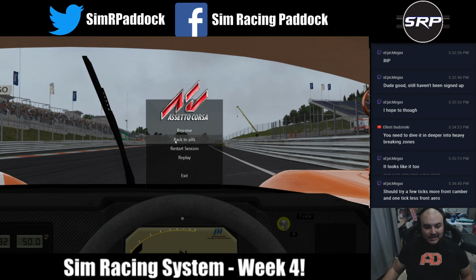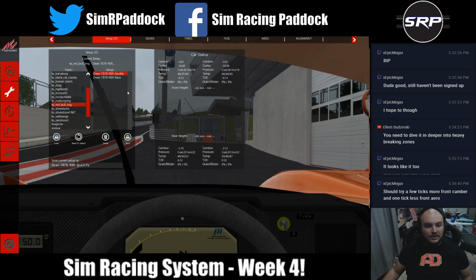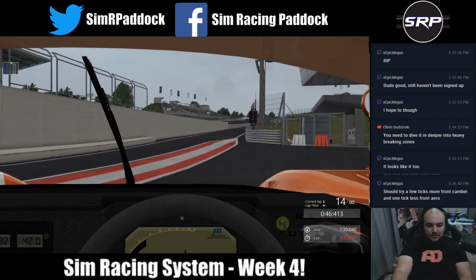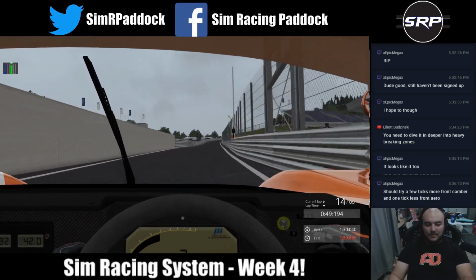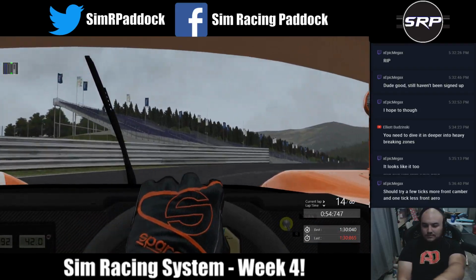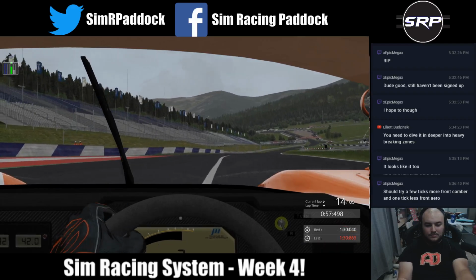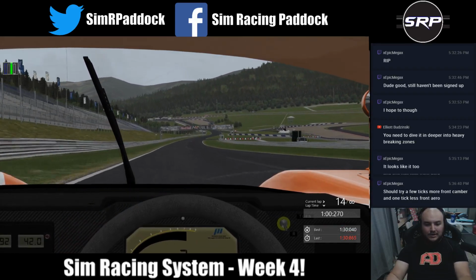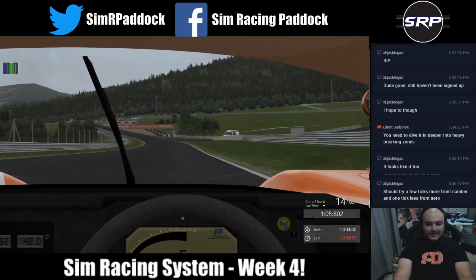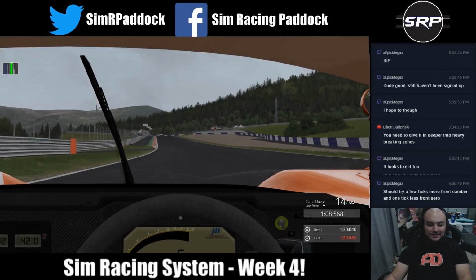So, let's check the setup. Actually, I'm gonna test out this race setup. We'll see how this goes. This was a race setup given to me by Austin. He definitely has a more aggressive driving style than I do, so let's see how this pans out. Whoa! Gears are much shorter, which likely is going to maximize speed in the high speed sections.